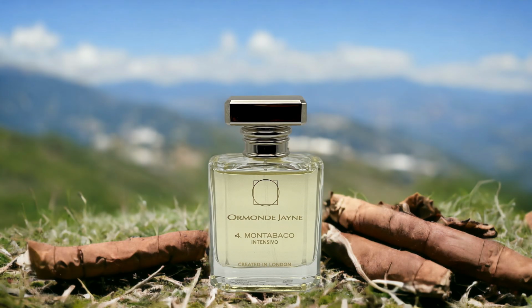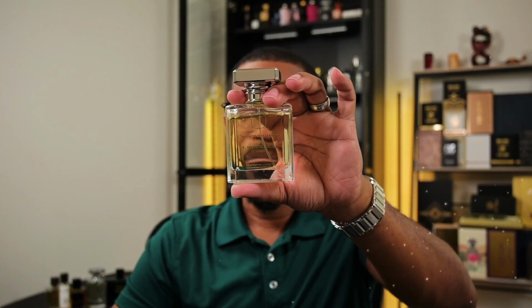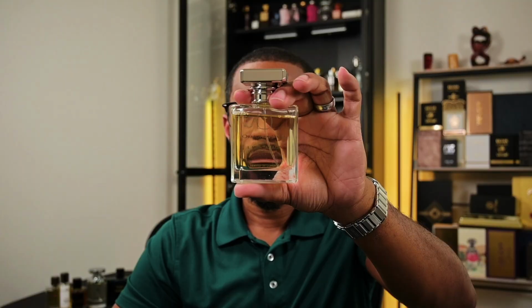This scent is outstanding. It's quite unique as far as I know. It only smells like other fragrances in the Montabaco line, or, you know, at least this variation of it is meant to be the intense version. And I need to check out some of the newer ones that have come out. I've heard those are quite awesome. But that being said, I do think this is overall the best one in terms of it being a fragrance that's just guaranteed to work for everybody in any situation for the most part. Once again, from Ormond Jayne, this is Montabaco Intensivo.